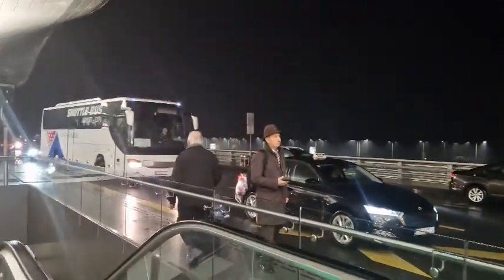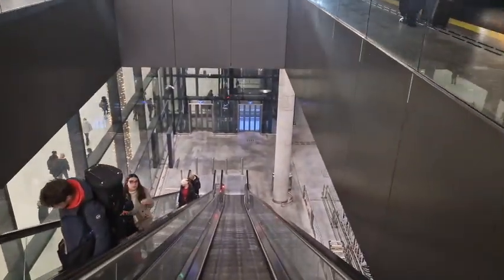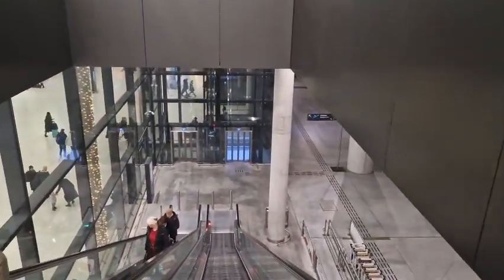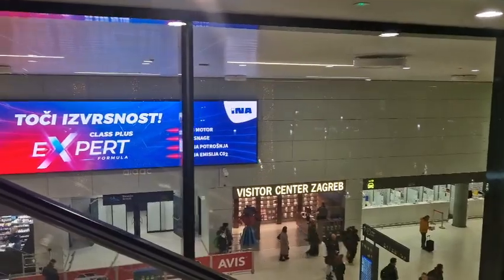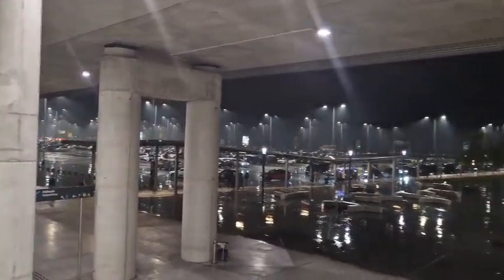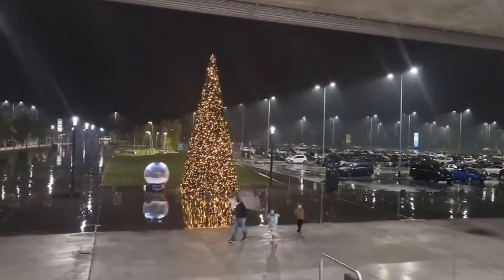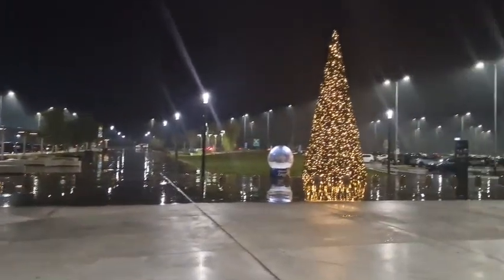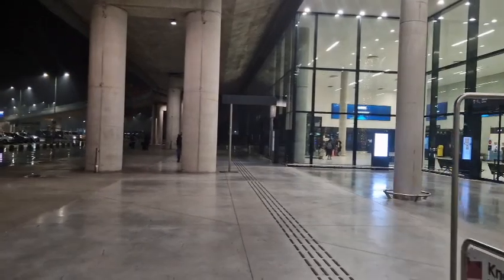That's the airport shuttle, as you can see. I will go down here again. And also look on this side, amazing. So a lot of parking space, it seems. And a beautiful Christmas tree. And I will look now for the airport shuttle. It was this way out. They said it would come.